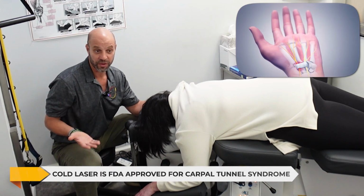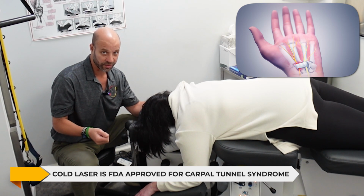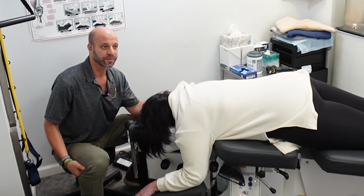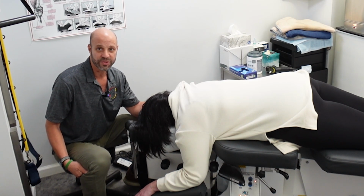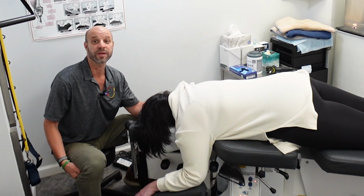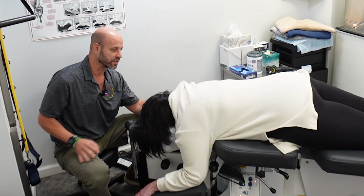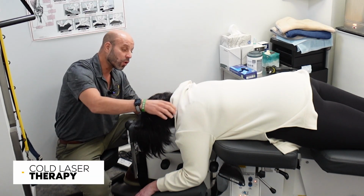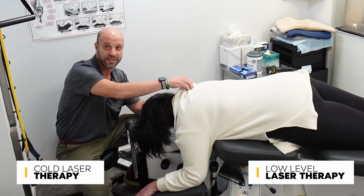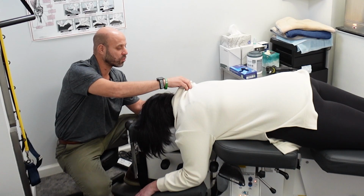But for carpal tunnel syndrome, it's really good. It's only FDA approved right now for carpal tunnel syndrome, but they're slow to do that kind of stuff. This treatment has been used throughout Europe, Israel, and Russia for decades, probably about 2 decades, maybe more now. So there's a lot of research also out of the Scandinavian countries. It's called cold laser therapy or low level laser therapy, LLLT. That's a triple L and a T. And we have some more information on cold laser therapy.